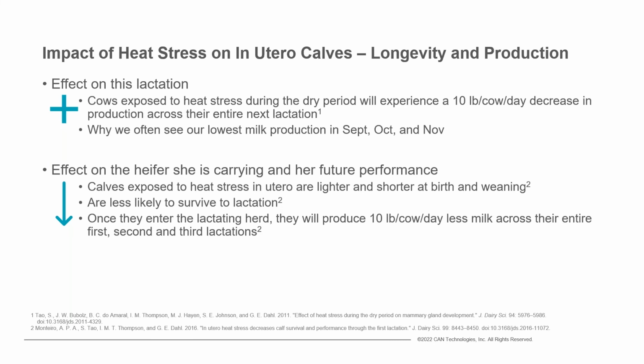Even now, I'm going to just step away here and talk about the breeds. Holsteins, this really hits Holsteins hard. Jerseys love heat. I work with a lot of Jersey herds, and we often see our peak milk production in July and August. But with that said, even Jerseys, after a couple months of that heat, kind of get sick of it. And we do see our cows dropping off more in lactation as we go into the fall here, September and October.